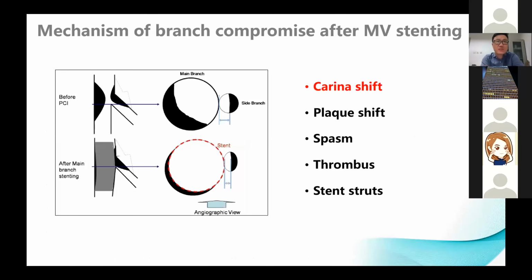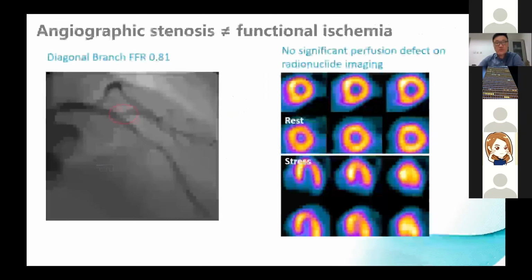But as we know, the mechanism of side branch compromise after main vessel stenting, the most important one is carina shift. And we also have other mechanisms such as plaque shift, spasm, thrombus, and stent struts protruding into the ostium of the side branch, and so on. So we cannot figure out whether it is significant only by the angio, or only by the intravascular imaging. We do have to evaluate the functional ischemia.